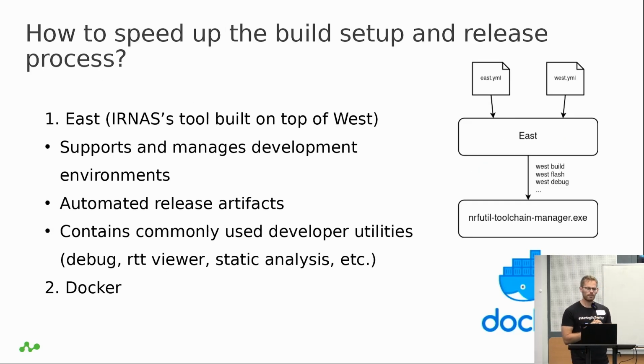Yeah. So how to speed up the build setup and release process. We are doing this in two ways. One way is the tool that we developed called East, which is built on top of West. I gave a talk about it last year in Prague. There's also a YouTube video about it. It's leveraging the Nordic's toolchain manager to provide a sandbox environment, not like Docker, more like Conda.